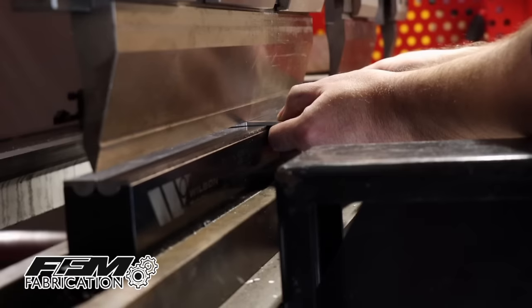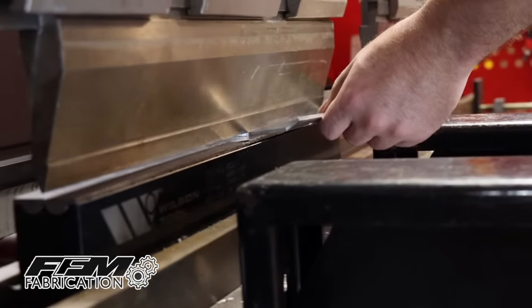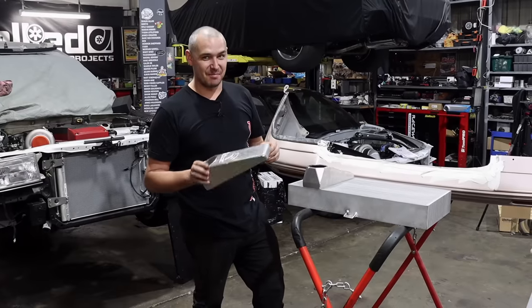not finished product, because now we've got to weld it onto the intercooler. I did ask Dave to put his FFM logo on there, but he said he didn't want to put his name to my crappy weld.